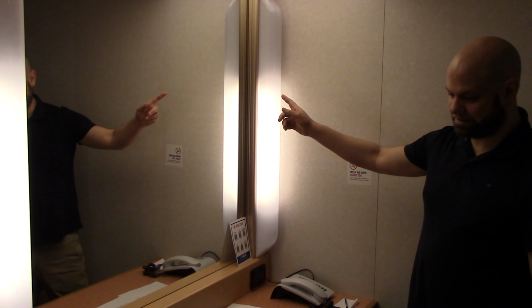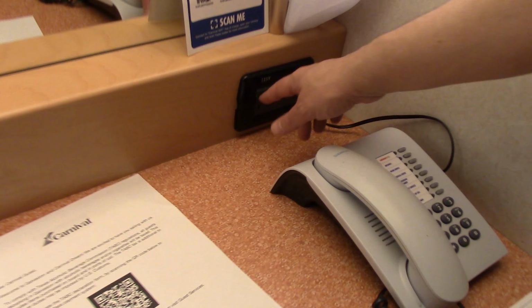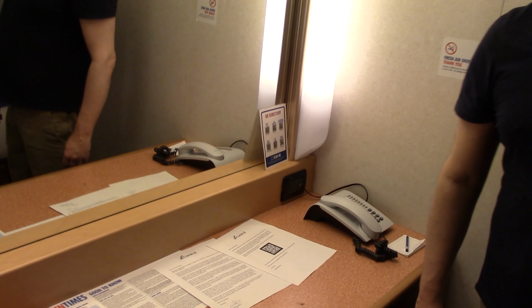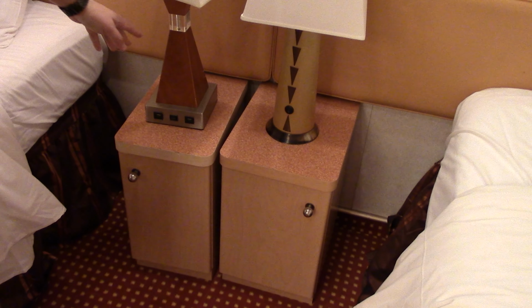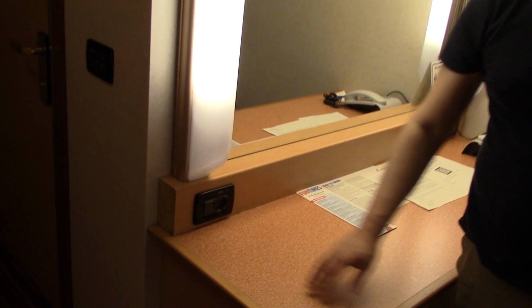I did show you the outlet in the bathroom. So here we do have a single 3-prong outlet. Other than what I showed you in the bathroom, that might be the only one. Wait, hold on. It looks like there's 2 USBs here. Okay, not bad. That's a bit of an upgrade. So 2 USBs, a 3-prong here, and another 3-prong there. There's also this kind of plug if you wanted to try and take advantage.